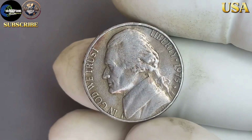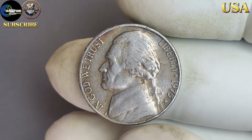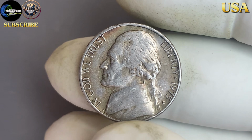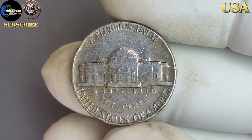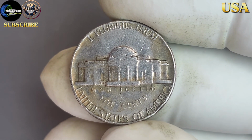With its classic design, potential for rare varieties, and increasing collector demand, it stands as a testament to the enduring appeal of American coinage. Whether you're a seasoned numismatist or just starting your journey into the world of coins, keeping an eye out for high-grade or rare 1975 nickels could lead to a surprising and valuable discovery.